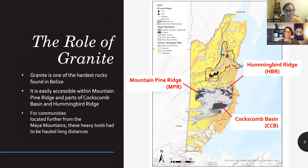There are only three sources of granite in Belize. They're what we might call geographically restricted. Granite only occurs in these places: Mountain Pine Ridge, Hummingbird Ridge, and Coxcomb Basin, all in dark gray. All of them are very similar in their physical and mineralogical properties.